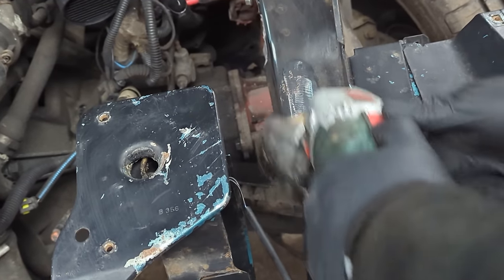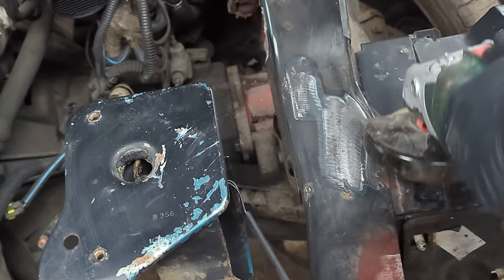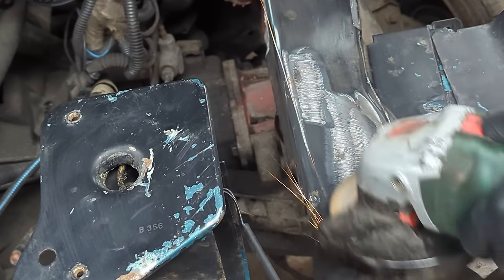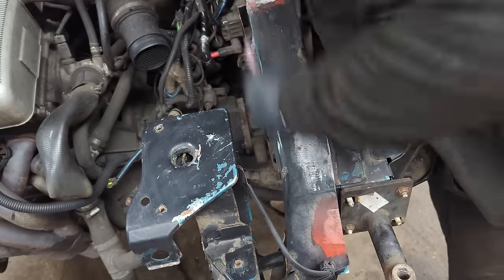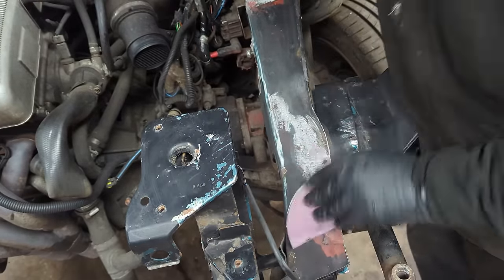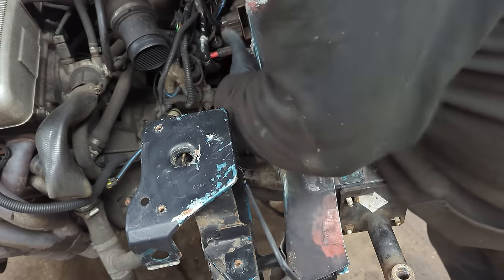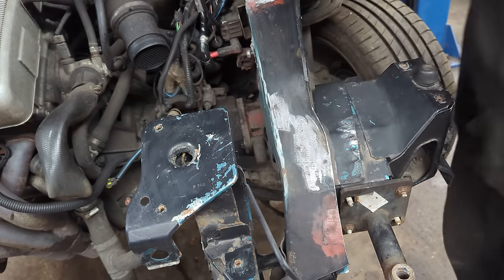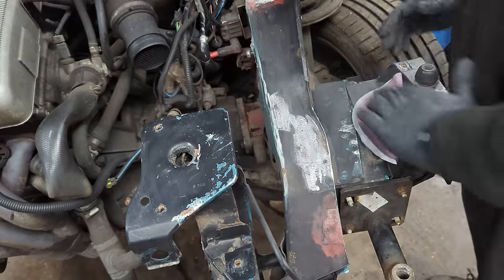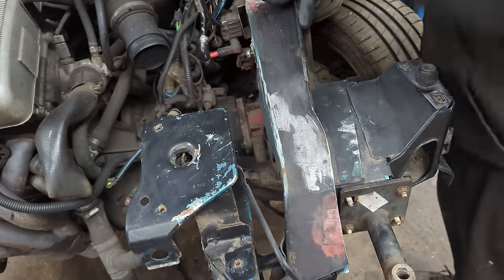Now using an abrasive pad on the grinder just to get rid of this little bit of rust, so I can then treat it and then stick some acid etch primer on it to stop it from coming back. And once we've done that, we moved on to 240 grit sandpaper, trying to get into all the little nooks and crannies so we can then get some more acid etch primer on it and then give it a thick coat of primer.